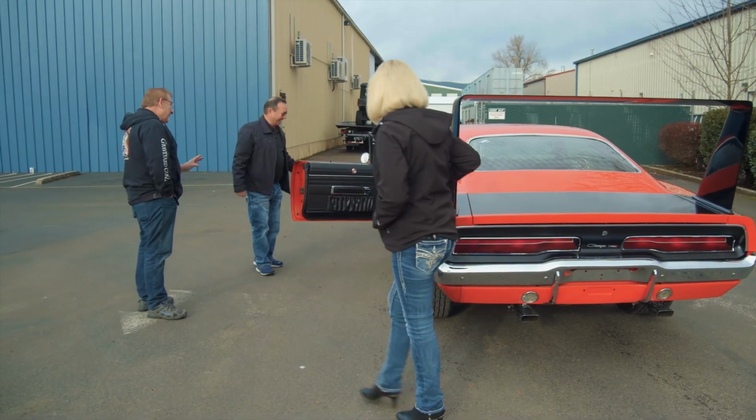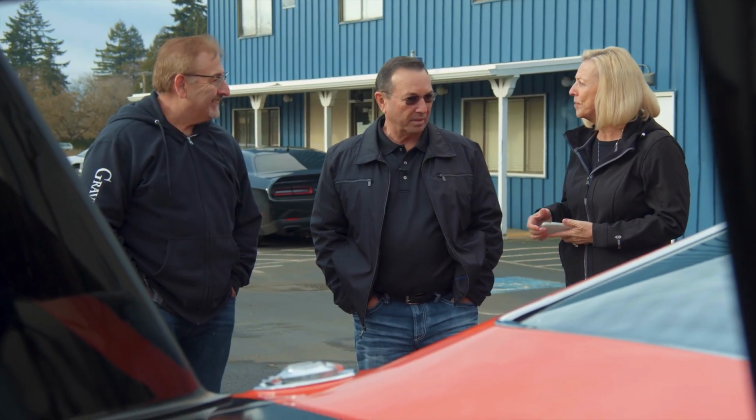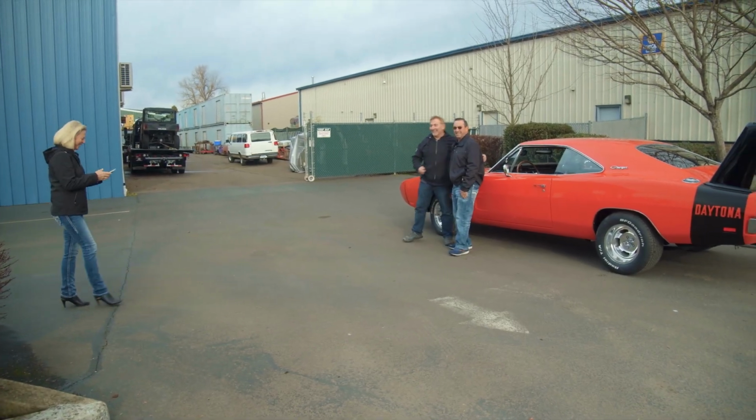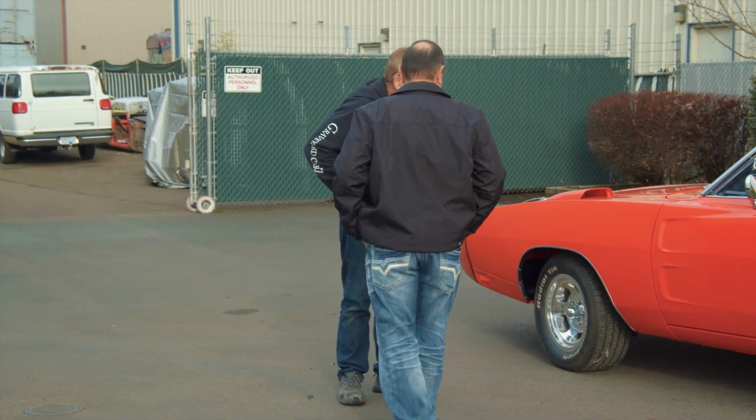From the start, working with Mark has been really good. Never had a problem. He's always been really, really good about getting it done. So can you two stand in front of the car and I get a picture? Absolutely. Yes. Do that. Great. Thank you. Got it. Yeah, you bet. You bet. Yeah, thanks, Mark. Of course, absolutely.